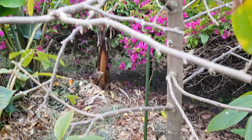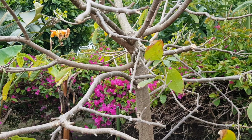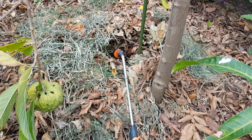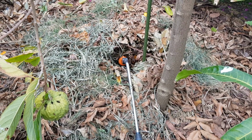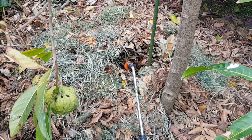We don't just look at the tree and say, oh, what a beautiful tree, and then one day it's dead, or one day it doesn't have any fruit. You gotta water them, especially now in summer. Water the crap out of them.